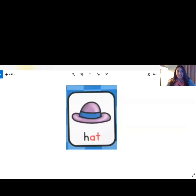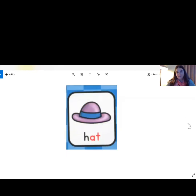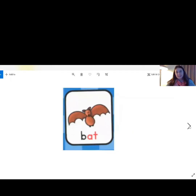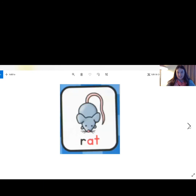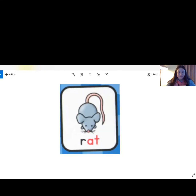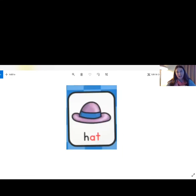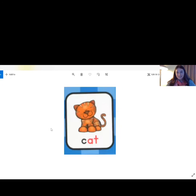Okay, let's try them again. Are you ready? This is a cat. This is a hat. This is a bat. This is a rat. And this is a mat. Mat, rat, bat, hat, and cat.